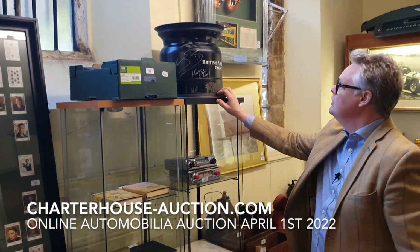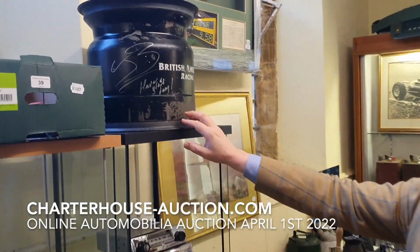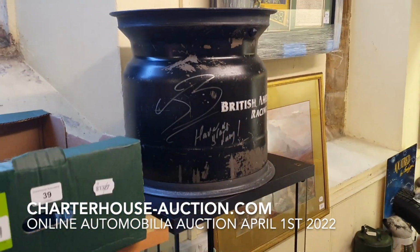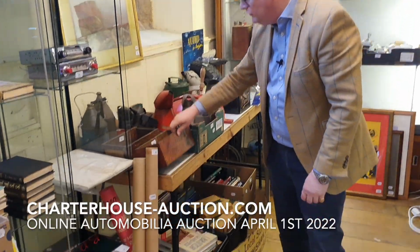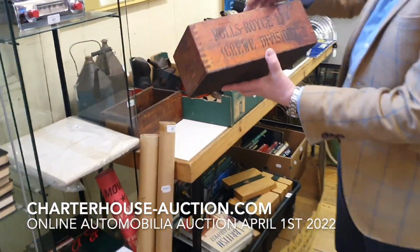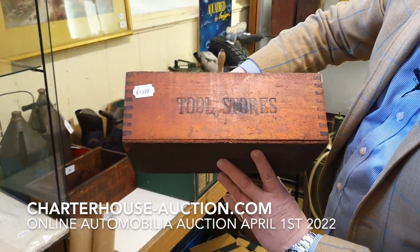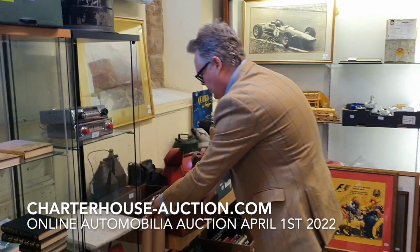Through here we've got a rather bent alloy wheel. It's a Jensen button from BAR, and it's signed by Jensen. And sadly, it's a little bit bent and crashed because that's what happened to the car. We've got Vauxhall Cresta's radios. We've got Rolls-Royce bits and pieces. We've got some wonderful, I do love these sort of tool boxes, Rolls-Royce Limited, Crewe Division. I've just turned that round for you as well. Tool stores, there we go. They're £20 or £30 each. Try and squeeze that back in there.